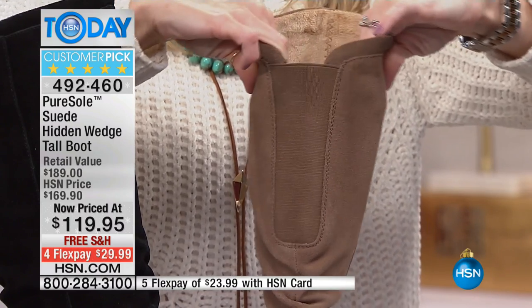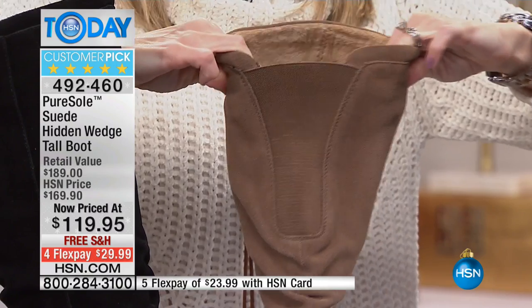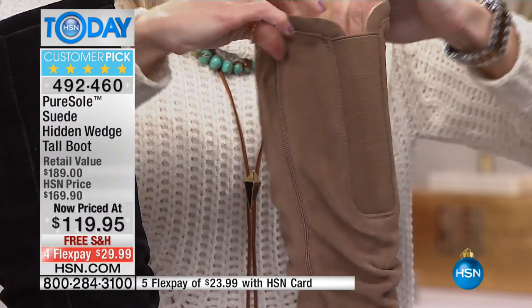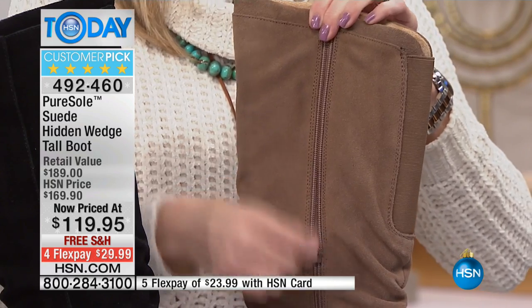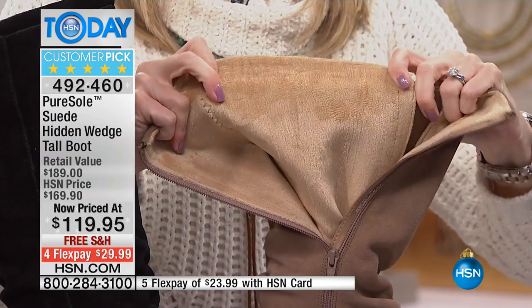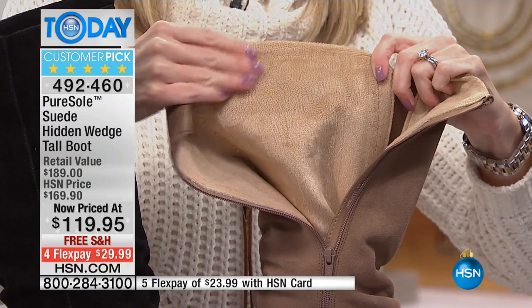Yeah. If you find yourself doing anything, some aerobics, step aerobics, running, biking, if you're just active, if you just have a larger calf, it is hard to find a boot, one that goes all the way up to the knee that will actually fit. So it does have that side zipper, has that teddy bear lining. And tons and tons of gore stretch.